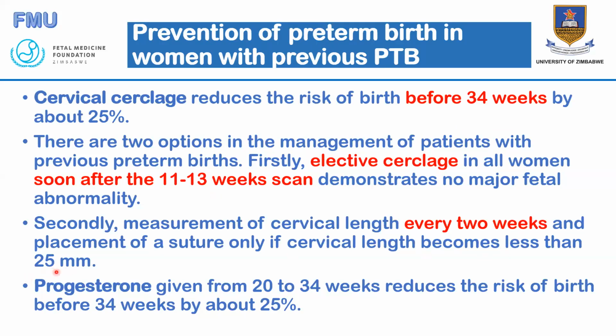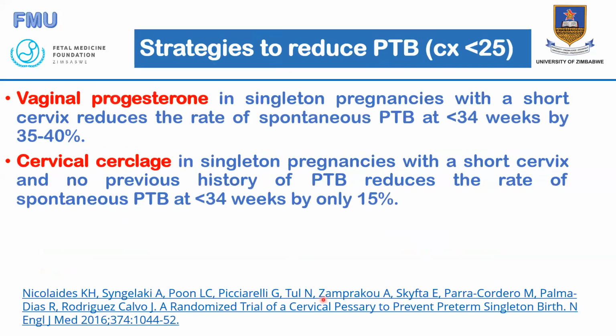Whenever it becomes less than 25 millimeters, that's when the protocol will point towards them getting a prescription of progesterone, which they'll be using from 20 to 34 weeks. So vaginal progesterone itself will reduce the rate of preterm labor by 35 to 40%. So these are the references. You may have a look at them.